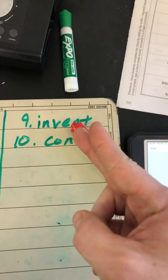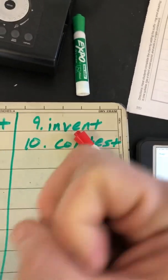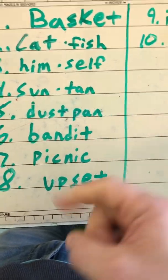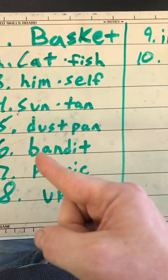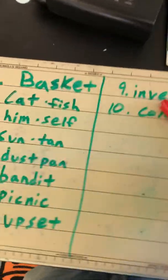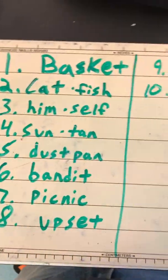Contest, all right? We have invent, invent, all right? Right here we have upset, upset. Right here we have picnic. Right? We have bandit. Okay? We have dustpan. So 2 syllables per 2 vowels. Right? If it's 1 syllable, it'd be 1 vowel. Okay, guys? So now let me get these out the way real quick.